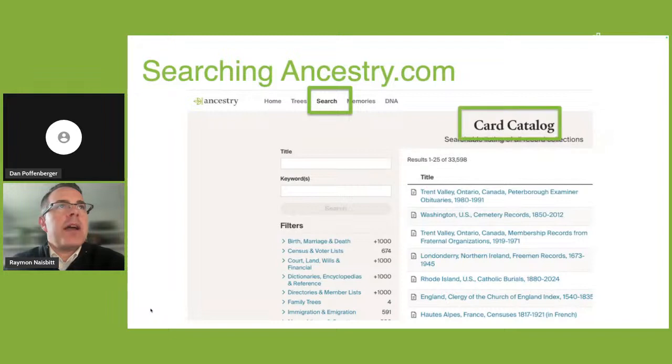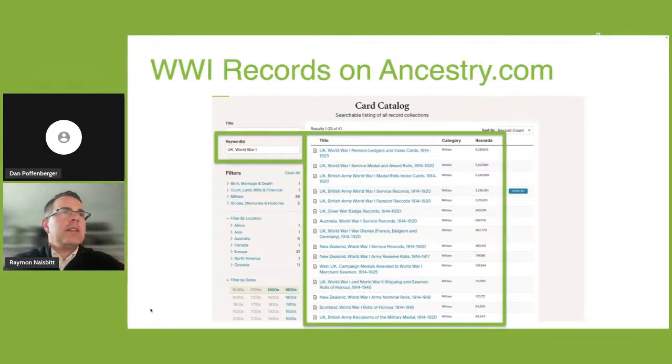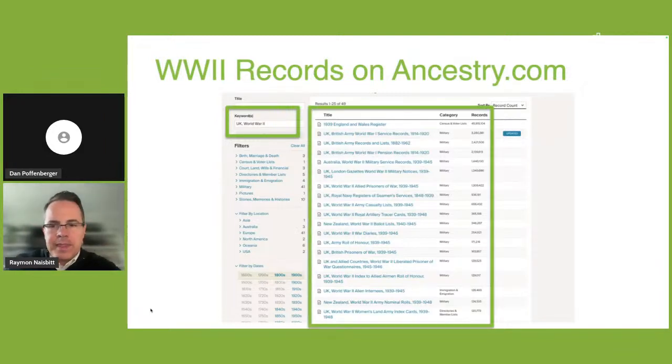On Ancestry.com, I go to search, card catalog, and then the keyword search, I can type in UK World War I, and it gives me a lot of World War I records for the United Kingdom. Again, they've got 9 million World War I pension ledgers and index cards, 6 million service medal and awards rolls, 3.2 million service records. So again, just so many records are available for World War I and World War II on these websites. And then for World War II, I just change the keyword to UK, World War II. And I can try typing in other keywords to see if I pull up additional military records.